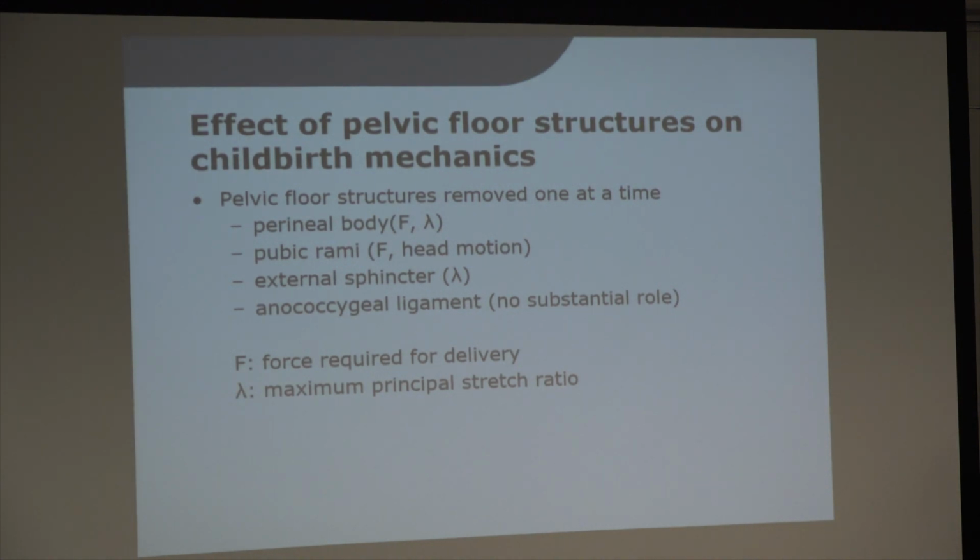Using the modeling framework I just described, I studied the effect of pelvic floor structures on the birth mechanics. And to summarize, what I found is that the perineal body and the pubic rami have the most significant roles in determining the mechanics of childbirth. So how I conducted this analysis was that I removed one structure at a time and compared the simulation results to the results that I obtained using a full model. So the difference between those childbirth mechanics must be from the absence of such structure.